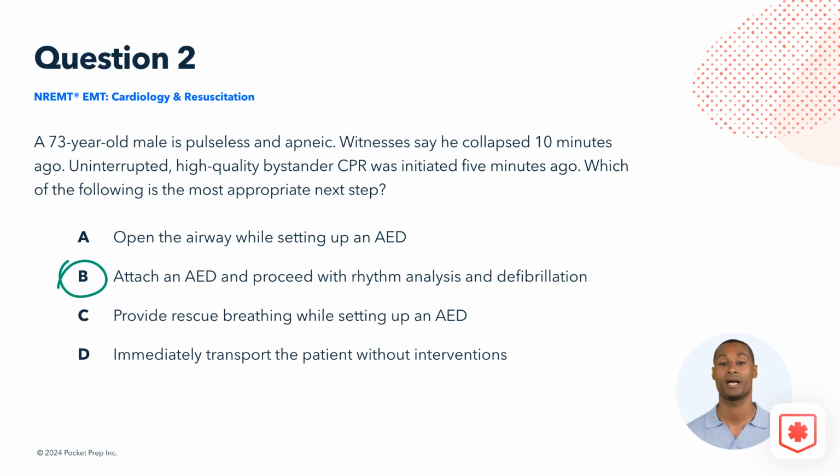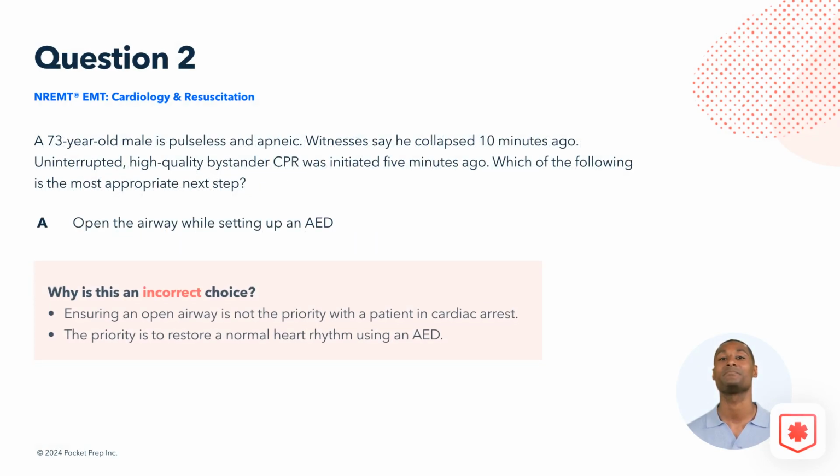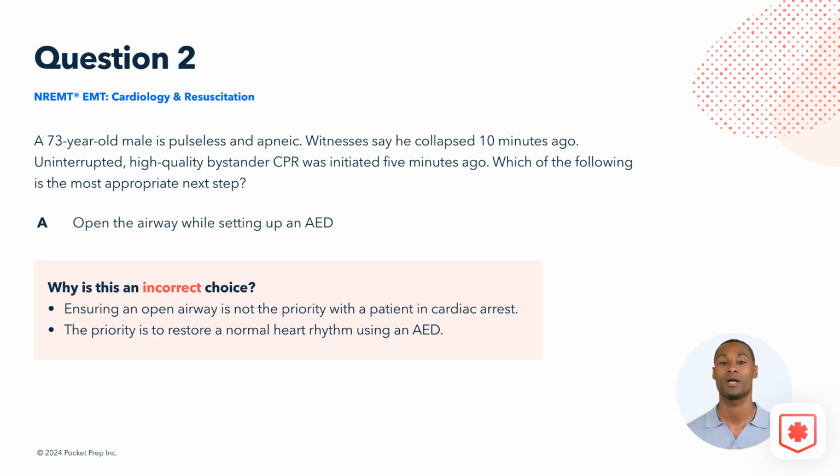Let's go over the incorrect choices first. While ensuring an open airway is a critical step in many emergency care scenarios, especially in cases of respiratory distress or unconsciousness, it's not the priority when dealing with a patient who might be in cardiac arrest. The immediate concern in such scenarios is to restore a normal heart rhythm. Opening the airway is important, but it should not delay the use of an AED, which can be a life-saving measure. The AED should be attached and ready to analyze the patient's cardiac rhythm as quickly as possible to determine if a shock is needed.